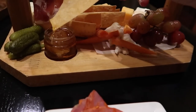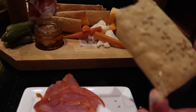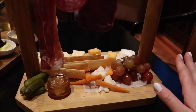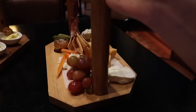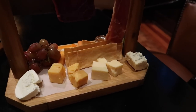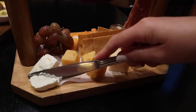Let's try some honey. This is so luxurious. Light and crisp crackers. This is probably the nicest charcuterie and cheese board I've seen on property, on Disney property. It's just so cool and fun. And there's two pieces of everything at least, so you can easily share this. I can't believe I get this all to myself today. Sam's missing out. He didn't come today.